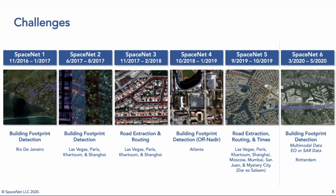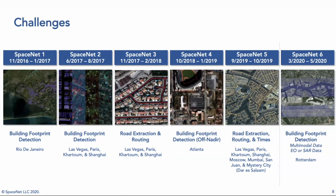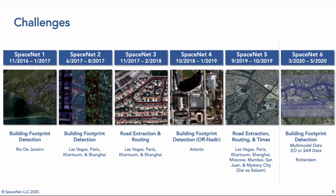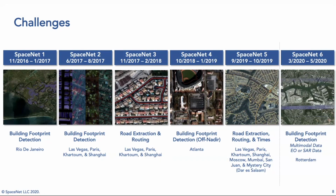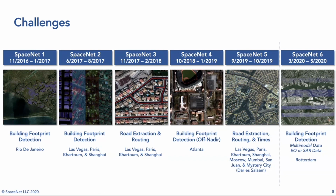SpaceNet 5, we were looking back at roads, but this time looking at not just the network, but also travel time estimates. So something you actually might care about for doing optimized routing. And then, of course, SpaceNet 6 was the first multimodal challenge where we looked at both electro-optical and SAR. So you can kind of see as we go forward in time, it's building up the complexity of the challenges. Next slide.